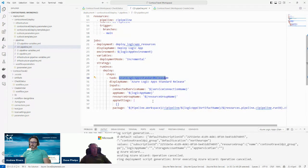But what this is going to do is just deploy the zip file that was created that contains your workflow definitions and related artifacts. And it's going to then deploy to your infrastructure in Azure. So right from Visual Studio Code, we now have this great option of being able to create all of our scripts and just have them in our repo and just do our deployments.